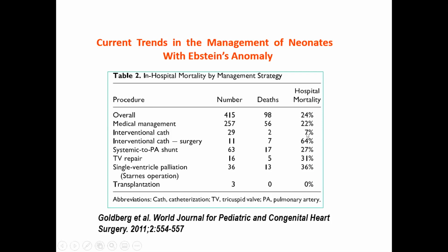The ones who just need some interventional cath, I think they are a good substrate anyway, so their in-hospital mortality was 7%. But the ones who needed cath and surgery, you can see 64%. Systemic to PA shunt, 27%. Tricuspid valve repair, which is obviously an attempt at biventricular repair, is 31%. Single ventricle palliation, Starnes procedure, is 36%. And transplantation, they reported 3 cases with no loss. But as somebody said, this is worse than the first stage Norwood palliation, which is true. These are very high mortalities, despite what we know at the moment and the best efforts.